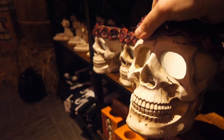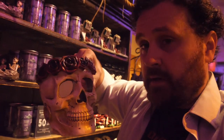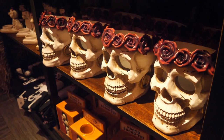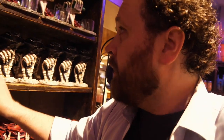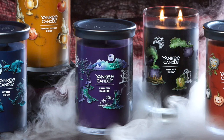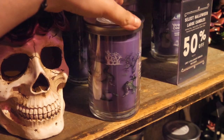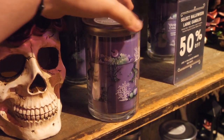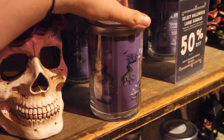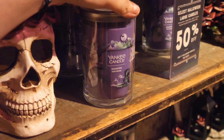This very large, almost life-size skull candle holder with a crown of roses. One that I wasn't sure would be returning until just recently is Haunted Hayride in the two wick Signature Collection tumbler. I love how these tumblers are 360 degrees when it comes to the labels. It almost tells like a story, kind of like a comic strip in the Sunday papers.